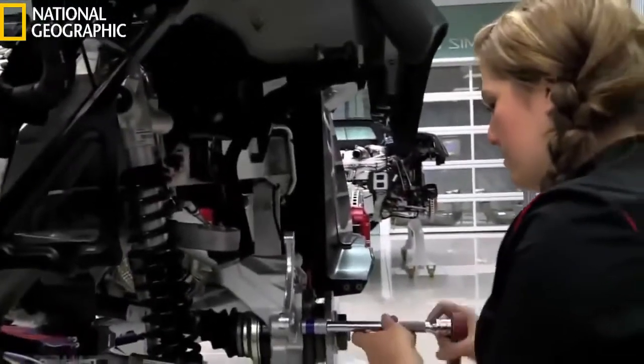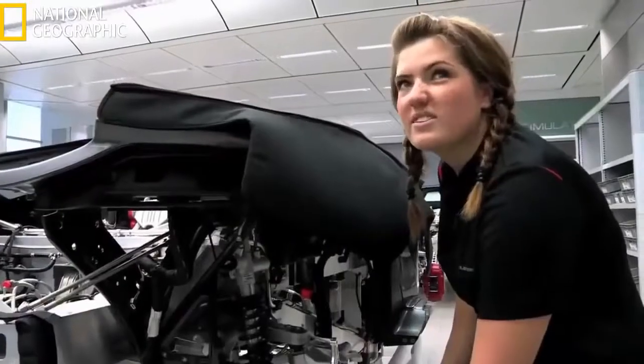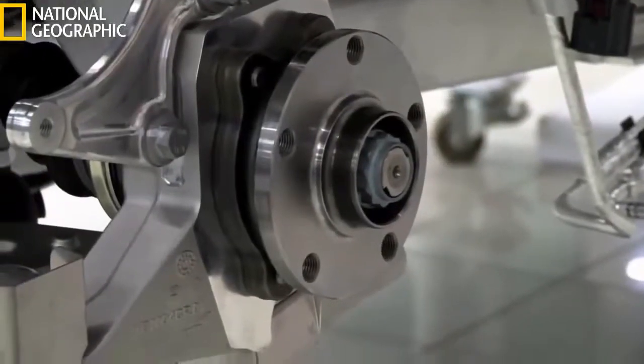The torque values are all set for each bolt and for whatever material it's going into. It just ensures that it's not going to come undone and it's at the highest tightness that the car can go for. And now it's going to be checked by the quality engineers.